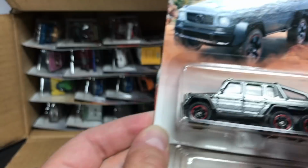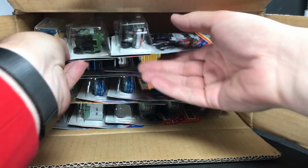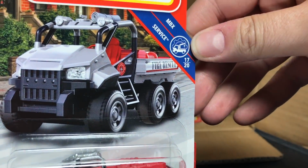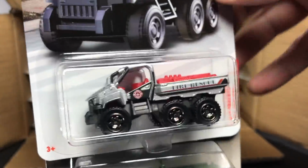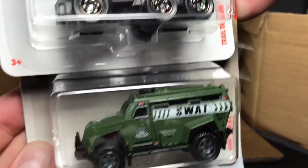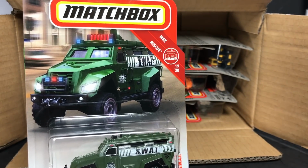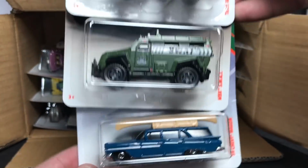We're going to see two more of these this year. Mercedes set, and then I think one coming in Jurassic. I'll do that in a preview as well. Trail Tracker from the service set. That's why you'll have the city background. Matchbox SWAT, I'm assuming that's service as well. No, that's rescue. So kind of another different city background.